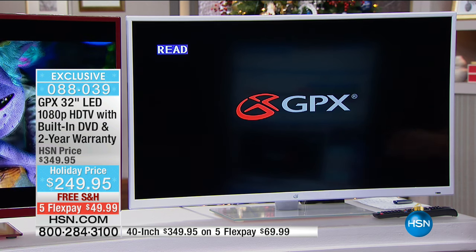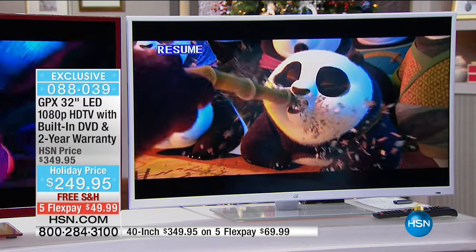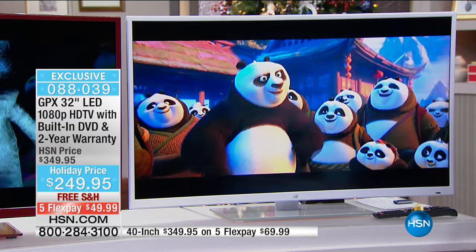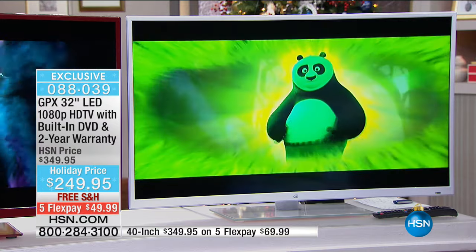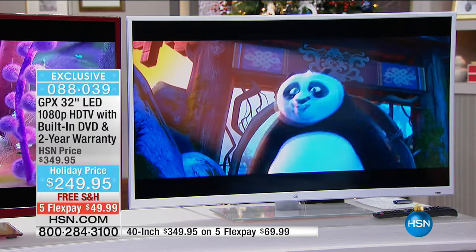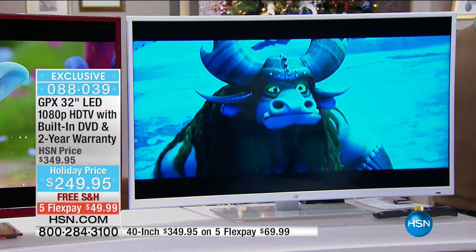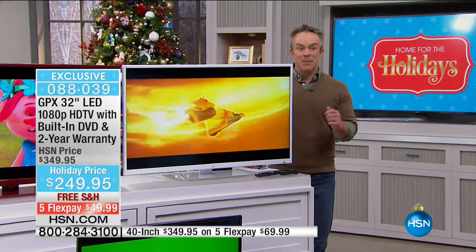This television would be perfect for my mom. Last Christmas, we got her a DVD box set of her favorite miniseries from the 80s. So excited to watch it. And she hasn't even watched it yet because she didn't know how to work the darn DVD player. But this, you see how instantly it uploaded it. Another thing I want to point out with this up-converting DVD player, it's more than just a DVD player. It's a whole multimedia system.